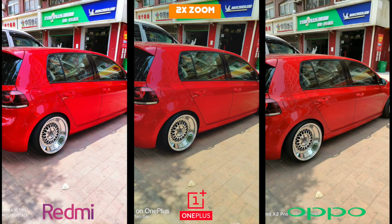This is a 2x zoom image, and yes, none of these three smartphones have a 2x telephoto lens. That means all of these three images were taken with the main sensor and digitally cropped. That's why all the main sensor attributes are visible. I would leave these three for you to decide. You do the judgment and let me know in your comment which one is better.